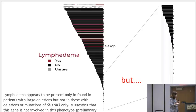Anyway, this girl is around here, with the smallest ones, and she has lymphedema. So we need more data to be able to conclude. Patients with smaller deletions seem to be clearly at less risk than those with larger deletions. That's for sure. But zero risk, maybe no.